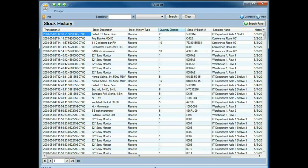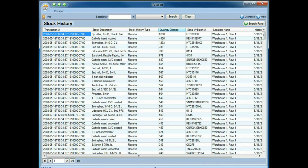Additionally, you can also arrange the data by dragging any of the columns to arrange them in a specific order, or you can click the name of each column to sort it by that data field.